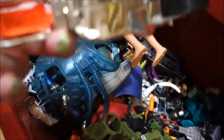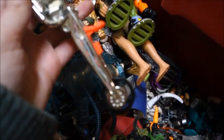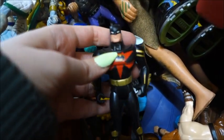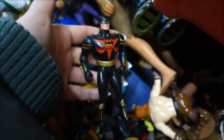Ooh. Crazy vac metal thing. Hot Wheels. Batman. Oh, it's a Kenner one. It's a Kenner Batman. So, not a Toy Biz one, but Kenner had a line in the 90s of Batman toys that were like crazy variants. Like there was a Batman with ice, or Batman with a camo suit, or whatever Batman.